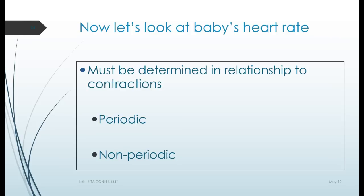So we're going to talk about the baby's heart rate in relationship to the contraction. If what we're seeing on the monitor only happens with a contraction, that's called a periodic fetal heart rate pattern. If it happens with or without the contractions, if it doesn't require the contraction, then we're going to call that a non-periodic change. That's important when we're evaluating the fetal monitor. Is this pattern only when she's having contractions, or is this happening irrespective of the contractions?